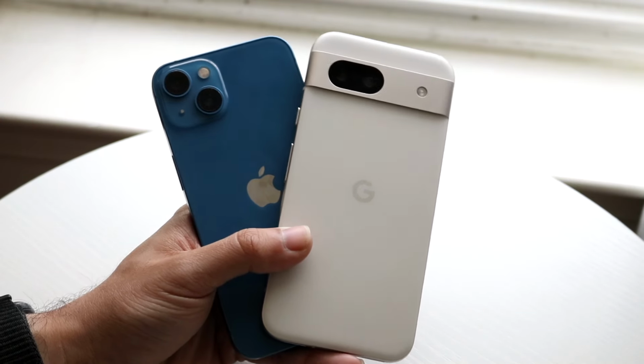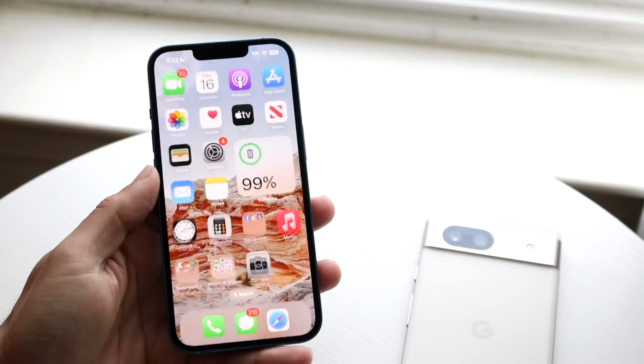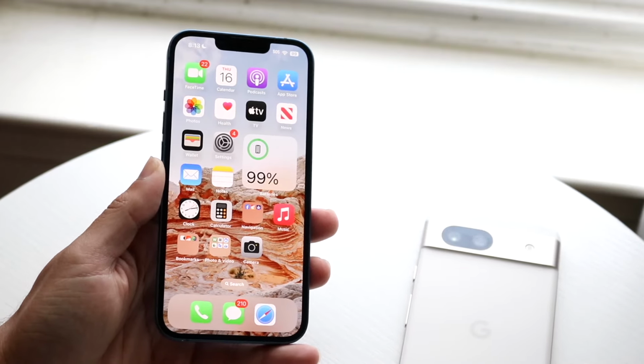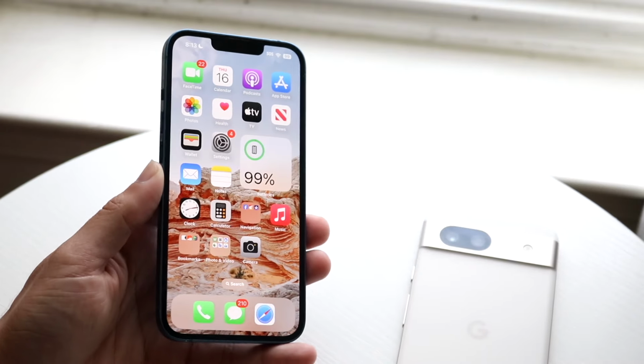They're both very, very good phones, which I really like. Now, if you're wanting the phone that's going to be lasting a longer amount of time, this is going to be interesting because the iPhone 13, this is going to be the first time the iPhone 13 is not going to last as long as another device.